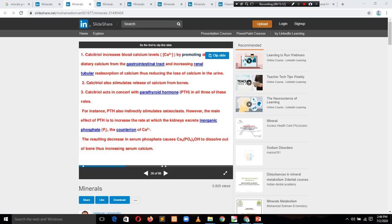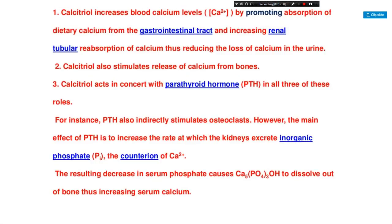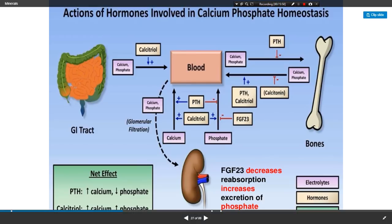For instance, PTH also indirectly stimulates osteoclasts. However, the main effect of PTH is to increase the rate at which the kidneys excrete inorganic phosphates and the conversion of calcium, resulting in a decrease in serum phosphate, and a rise in serum calcium. And the next is the action of organs involved in calcium and phosphate homeostasis. So this is the diagram. This is the structure of the GI tract.